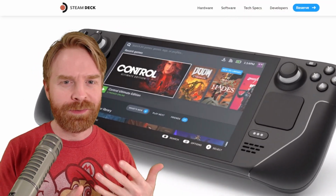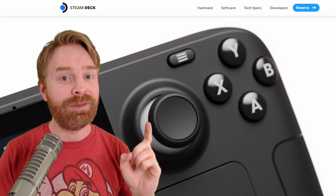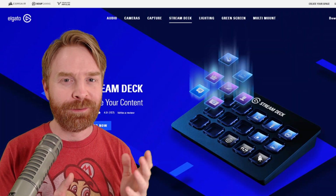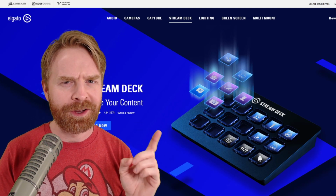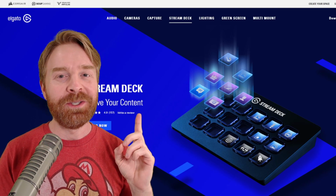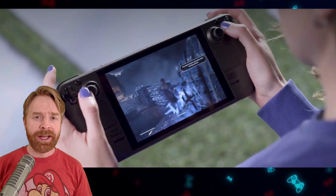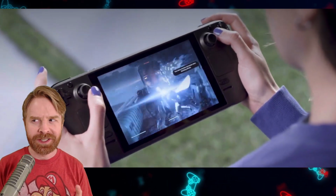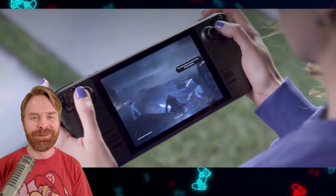While Nintendo is fiddling around with an OLED screen, Valve is shaking up the market. And just a friendly heads up here, I saw a few people online confuse the Steam Deck with the Elgato Stream Deck. These are two completely different products. Admittedly here, Steam Deck is a very interesting choice of name. I don't necessarily agree with it. I would have chosen something different.